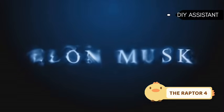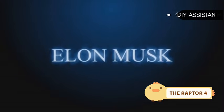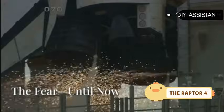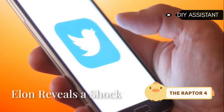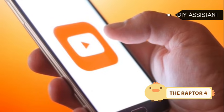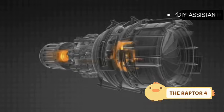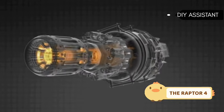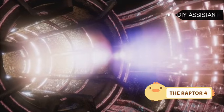No wonder Musk worried Raptor might never match Merlin in the two realms where Merlin reigns supreme: thrust to weight and thrust to cost. At least that was the fear until now. So, in a recent update on X, Musk revealed a stunning transformation in Raptor's trajectory. "Raptor 3 will probably be 2 to 4 times better than Merlin in cost per ton of thrust, and will exceed Merlin in thrust-to-weight ratio."